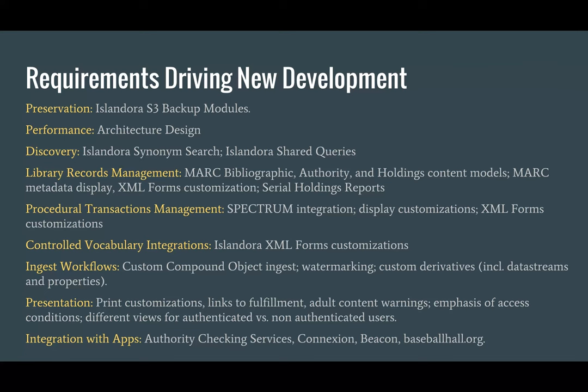The Hall wanted to do dark archiving, meaning to have an archive for archival quality preservation assets outside of the repository that provided a lot of redundancy and security. So that drove the development of some backup modules we'll discuss in detail that allow us to automatically un-ingest, store, and deep archive preservation assets.